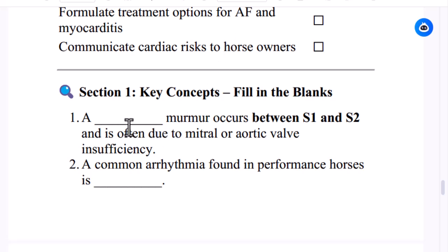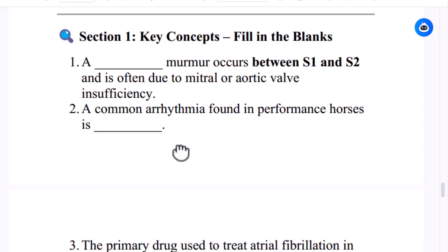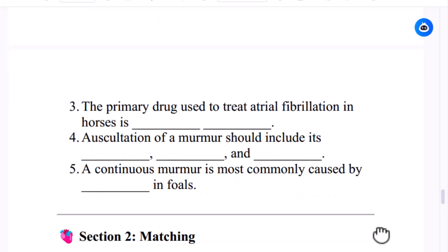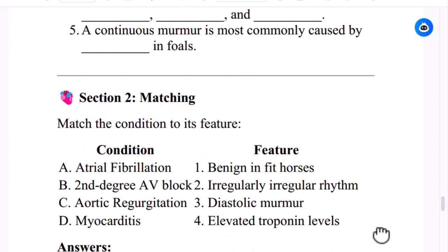Fill in the blanks. A murmur that occurs between S1 and S2 is often due to mitral or aortic valve insufficiency. A common arrhythmia found in performance horses is blank. The primary drug used to treat atrial fibrillation in horses is blank. Auscultation of a murmur should be included in blank and blank. A continuous murmur is most commonly caused by blank.